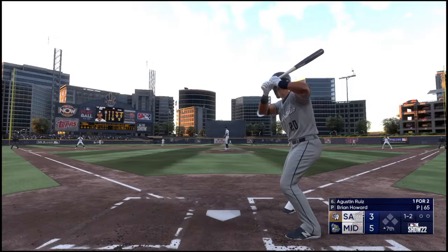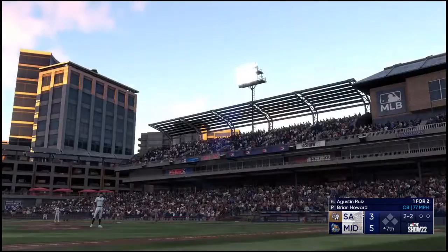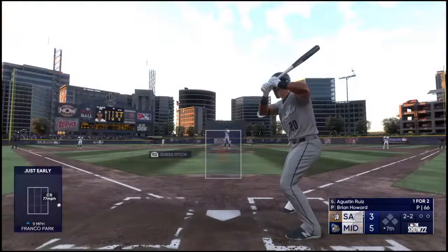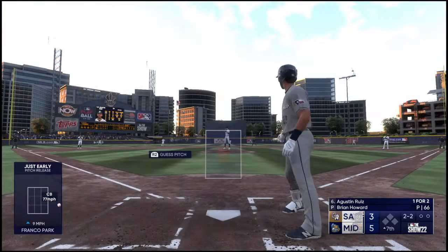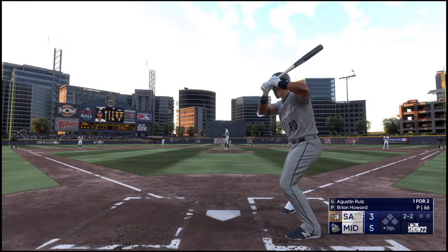The pitch. Well, he might have to look for a different put-away pitch right here, 2-2. He's already seen the curveball a couple of times in this at-bat, so he might have it timed up and ready for it. Righty delivers.